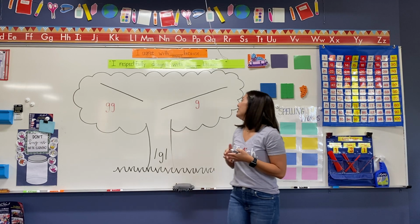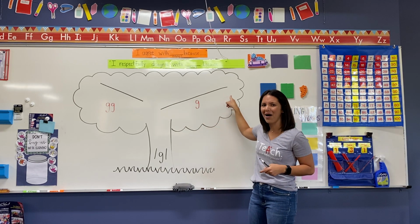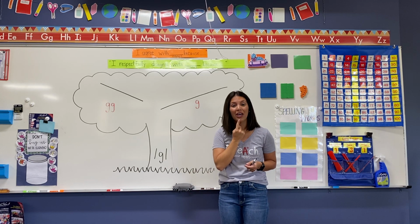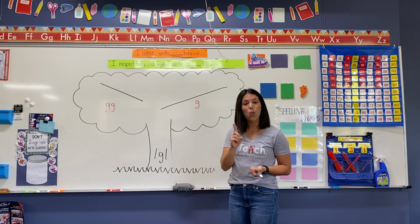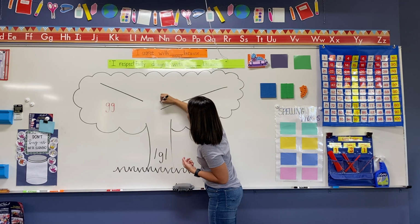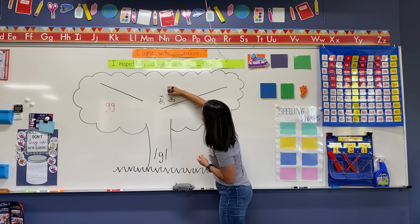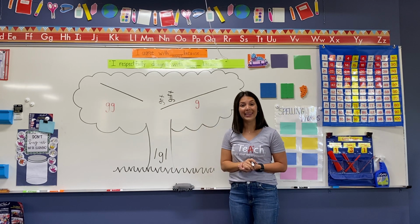Let's talk about that. So as you can see here, the one G branch is much longer. And you guessed it, you know that the longer branch is the most common form to spell that sound. So when you hear the sound G, you know that the most common way to spell is going to be with one G. So we use the one G at an initial position or at the beginning, like the word get or gift. So the G is at the beginning, okay?